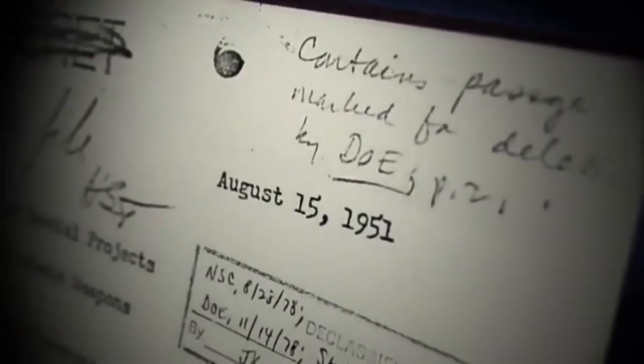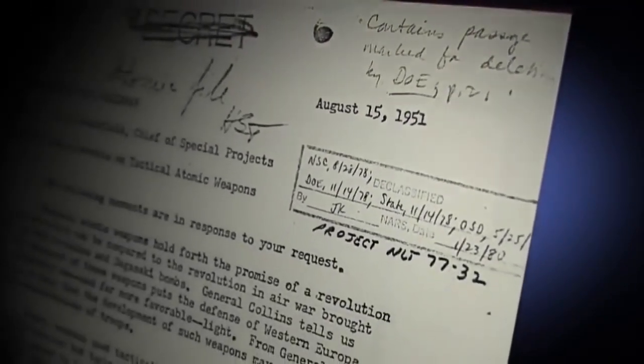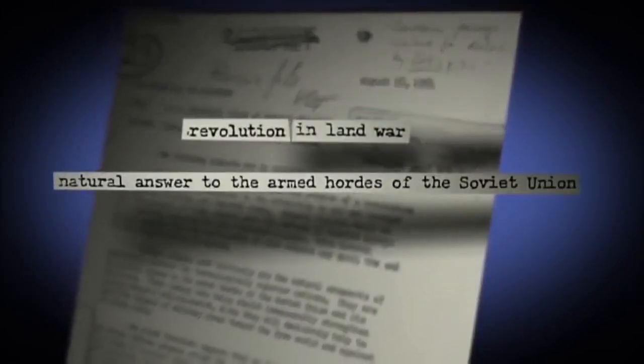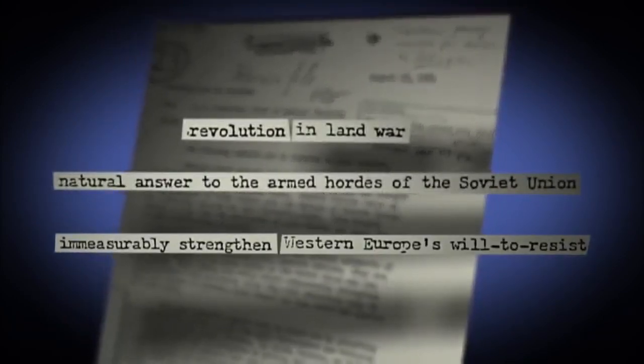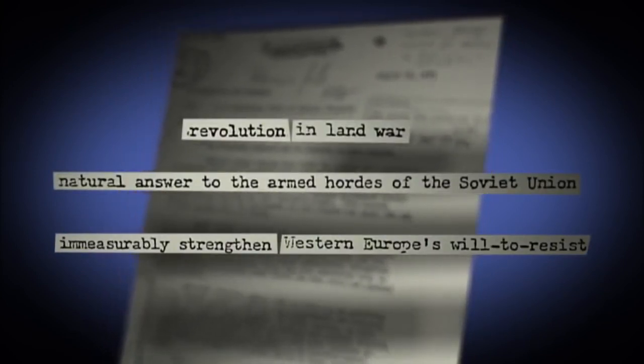The services wanted a nuclear weapon for every conceivable purpose. In a report to the Joint Committee on Atomic Energy, tactical nuclear weapons represented the future. They promised a revolution in land war. They were the natural answer to the armed hordes of the Soviet Union, and their coming would immeasurably strengthen Western Europe's will to resist. In the 1950s, we saw weapons added at the rate of about three different types per year.